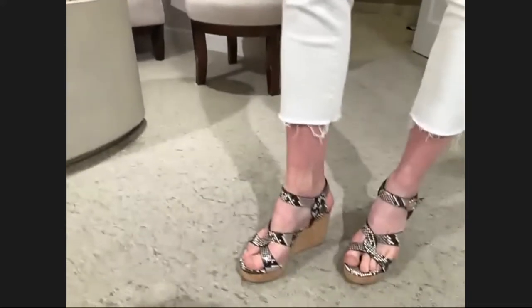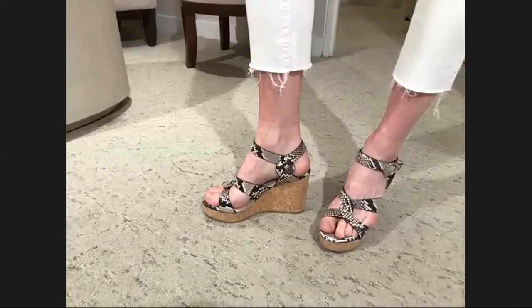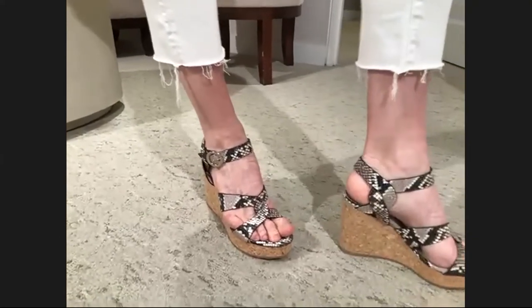And on her feet is the Jimmy Choo wedge. It's in a snakeskin printed leather, and it is $575. This is something that can be worn, you know, dressy or casual. And here it looks great with these white crop jeans.